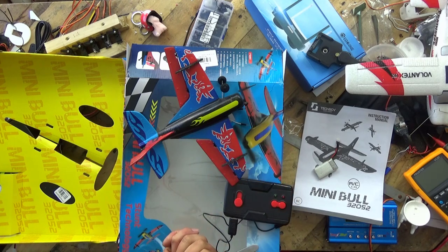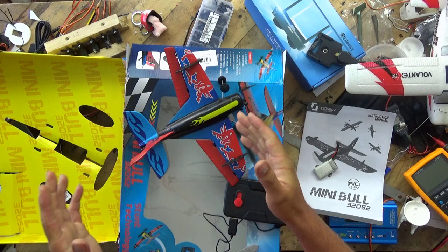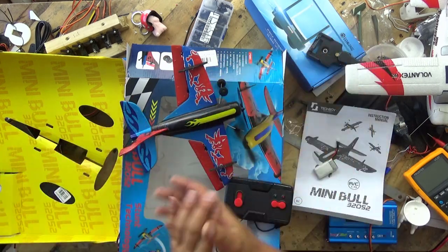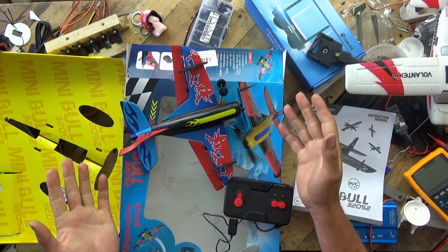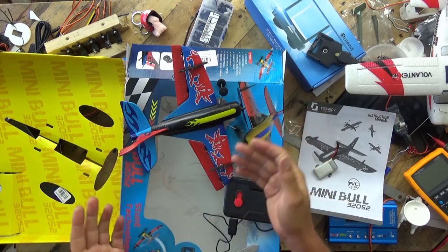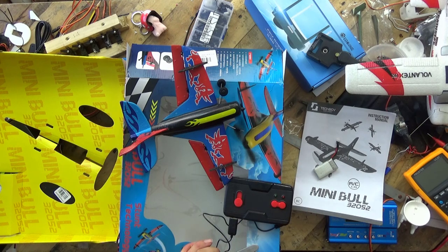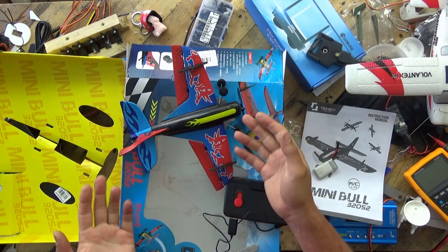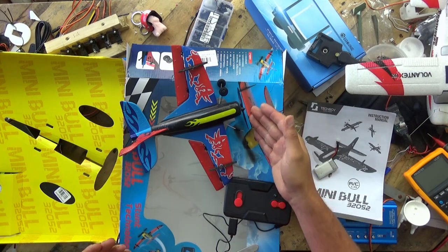It is terrible. And I'm sure there are other models in boxes waiting to go out, and I'm sure they work. But based on my humble opinion, and what you've seen here today, it is just a complete waste of money. Even the electronics can't really be saved because all you've got is throttle.